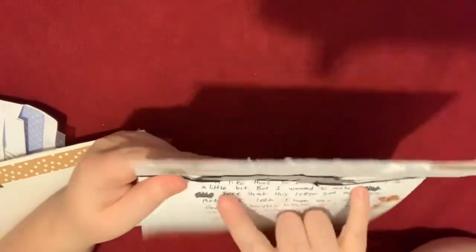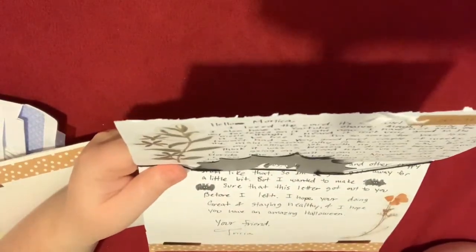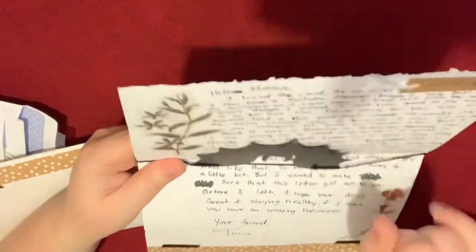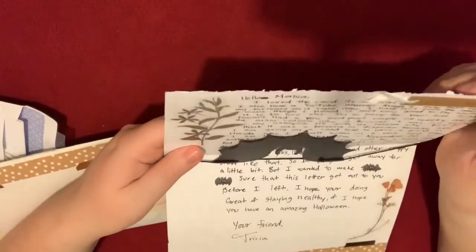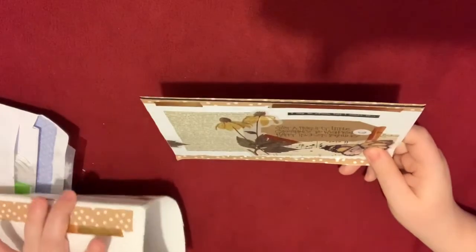With a little puffy bat. I love the little puffy bats. That is how she covered her mistakes, which is so clever. I wish I did that more. These pressed flowers and the date and a cute little thing. Oh, she's so creative. She's just super creative and I love it.